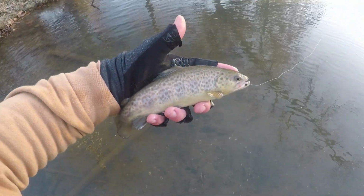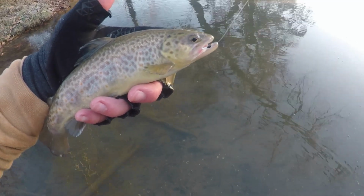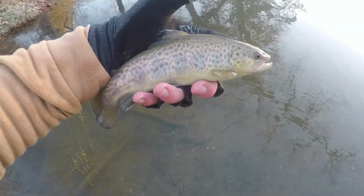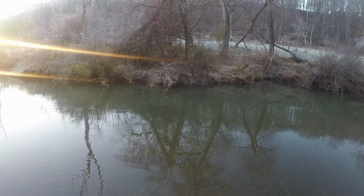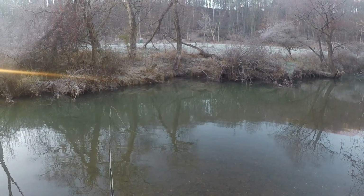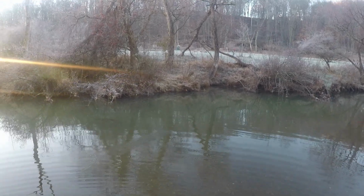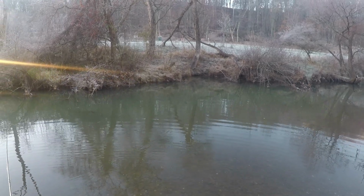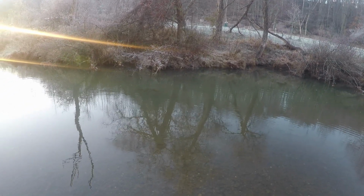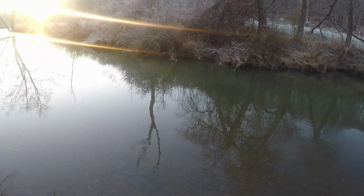Oh, that's awesome. This guy's got some pretty blue coloring on him as well. See, the streamer is right in the side of his mouth there. Nice. Oh my gosh. He'll come back for it. He'll come back for it. Yep. He's falling. Oh, he's still there. I wonder if I can get him to bite right at my feet. Oh, I know, he's spooked.